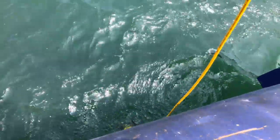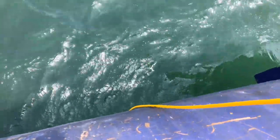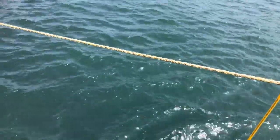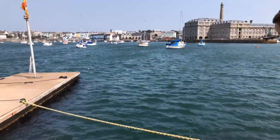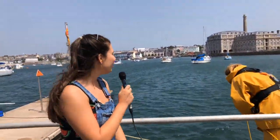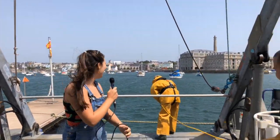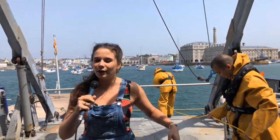There he goes. And that's Rex off. Okay, so we are now going to head inside to go to our Rex control centre. So thank you very much, Regan and Dino. We'll come back to you later, okay? Hope it all goes okay out here. So we're just going back in to go and see Adrian now.